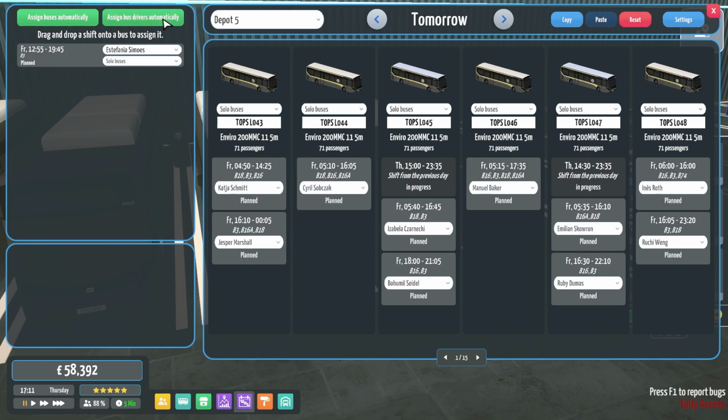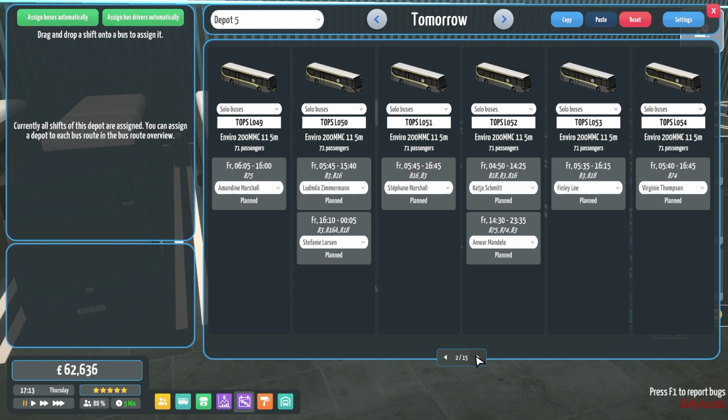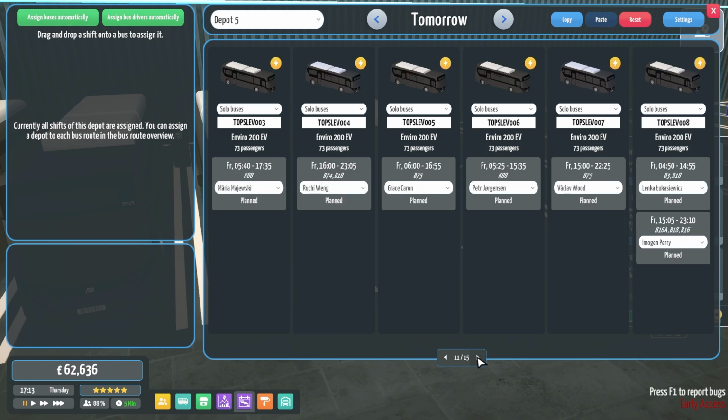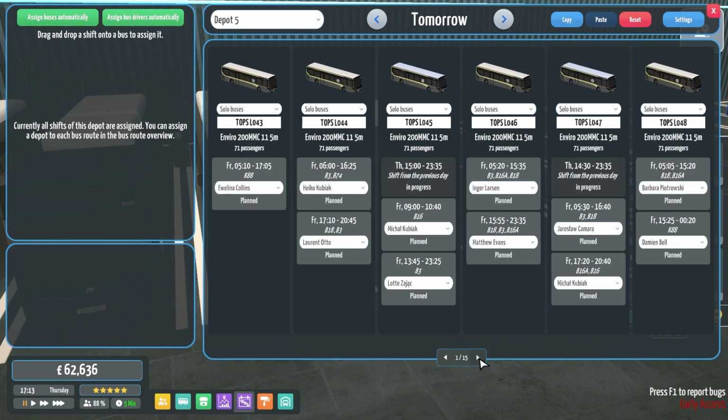Go back to tomorrow. Auto assign shifts. And then how many buses do we have free? None. So we'll leave it like that for now.